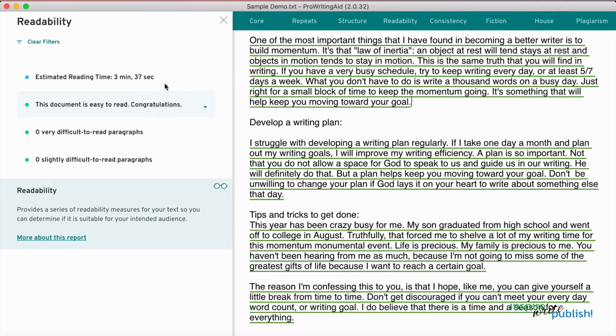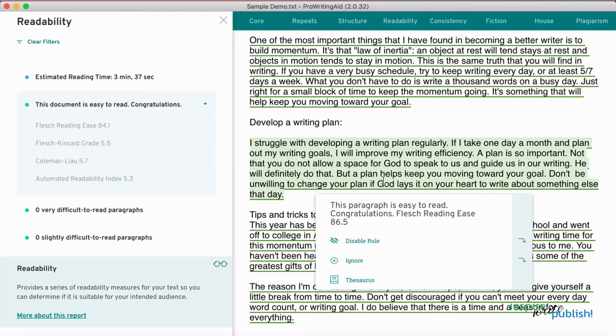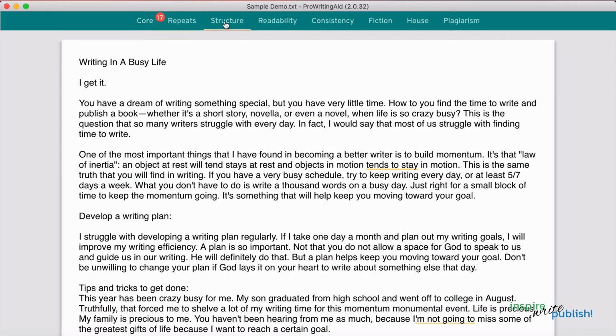Estimated reading time to read this passage is 3 minutes, 37 seconds. It says the document is easy to read, which was my goal. And it will help you if you see "kinda," a word that I hate that I speak. When I write it, it's going to pull that out and say, don't use "I kind of." That's a weak sentence. It will help you fix it. It will do this for you.